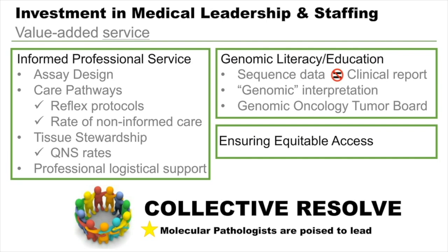So what are the value-added services that benefit from and exist when they are supported by a so-called champion? To begin, the development of an informed professional service. At baseline, this is inclusive of clinically relevant assay design that is informed by molecular biology and balanced with clinical needs, all the while validated and run according to professional clinical laboratory standards. But beyond the development of a sound assay, a service includes supportive care pathway design that may be inclusive of reflex testing protocols, which can significantly mitigate non-informed cancer care and ensure equitable access to biomarker testing considered standard of care.